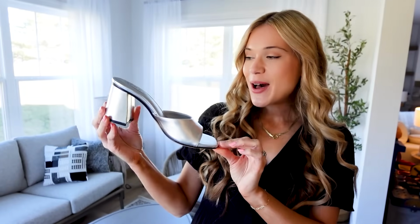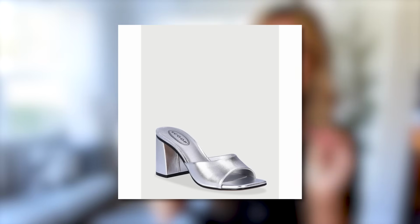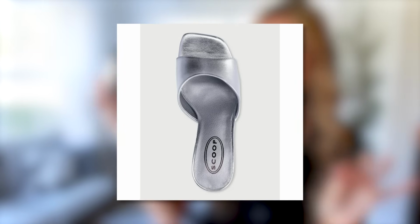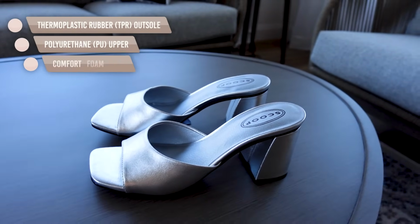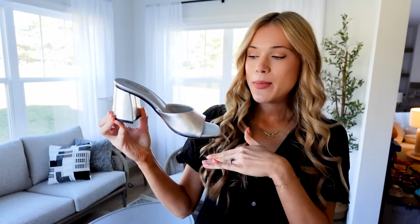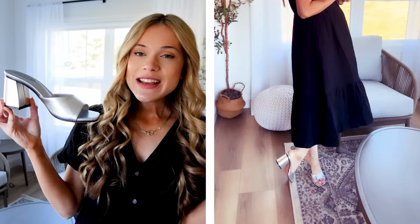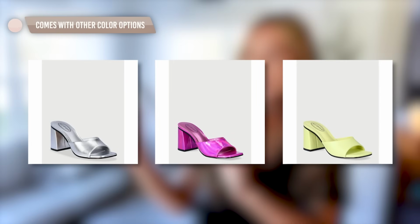You could also opt for a mule heel. This one gives me all of the designer looks and feels for a very affordable price. I love the square toe. I love the strap design here. Very flattering on your feet, a comfortable heel. Now, as far as this one, if you're in between sizes, I would suggest sizing up 1/2 size. If you are not into the silver trend, both of these silver shoes do come in other color options that you can check out as well, but they're very comfortable, a great workwear option or date night, evening out, anything like that.